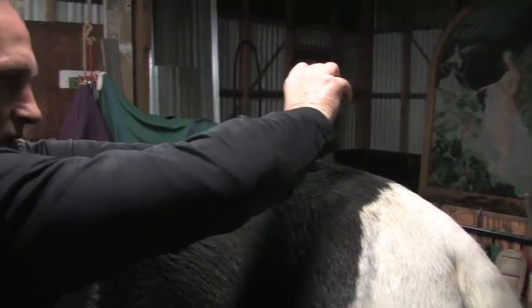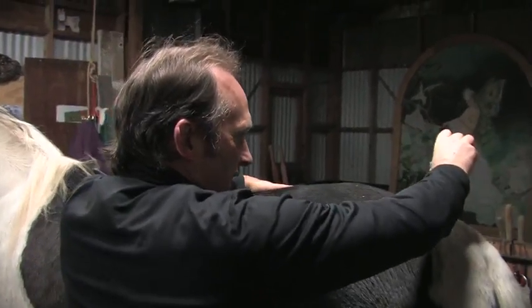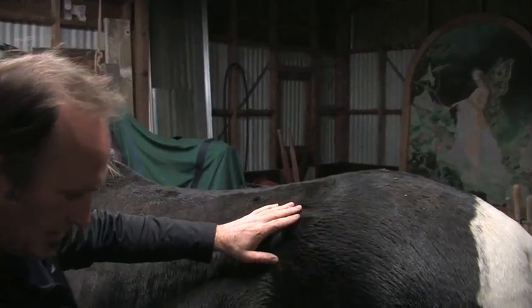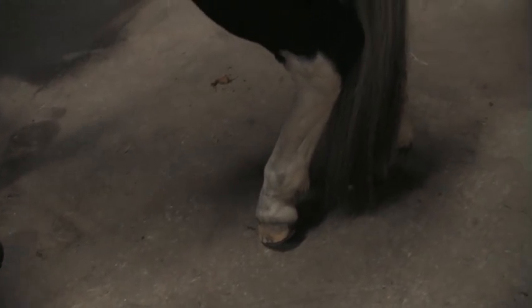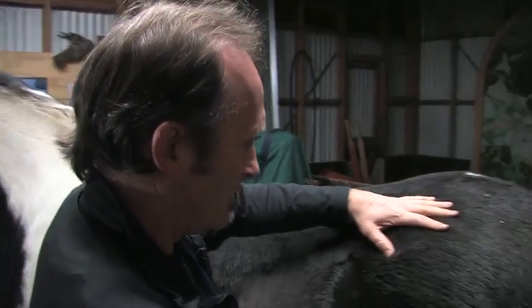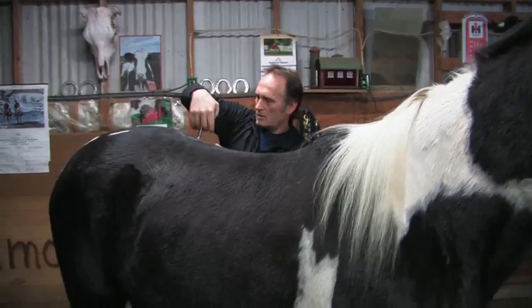And then down his lower lumbars, he gets some readings in there that aren't as bad as what they used to be. And you can see how he still wants to favor that left leg here. It's not that he won't put weight on it, but he does like to stand on his right side. And he has always, since I've known him, favored his left leg there.